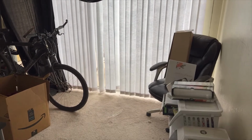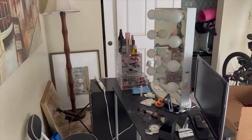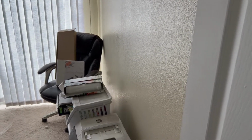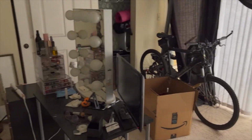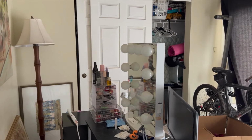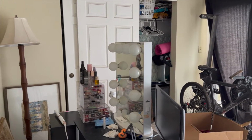Some things around here. It already looks way better. I'm gonna move this to this wall, which is kind of funny because when I first moved in, that's exactly where it was, meaning when the other guy moved out and I started using this room as my beauty room. I'm gonna move this stuff back over here and then hopefully the wall behind me will just be more blank. You'll be able to see the doors of the closet, but that's okay.